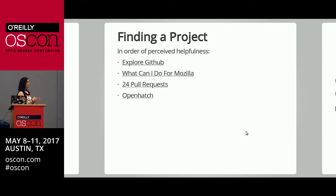24 Pull Requests is typically done in December as an advent calendar kind of thing. And so in the month of December, if you sign up, every day you'll get a thing: hey, did you make a pull request?